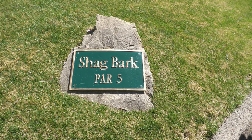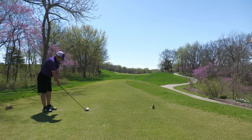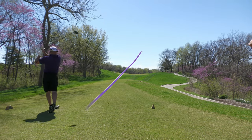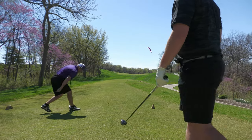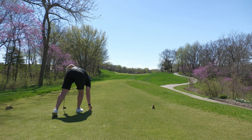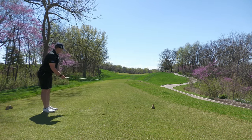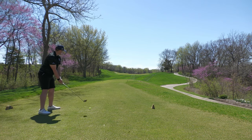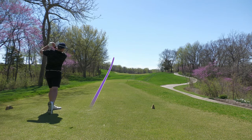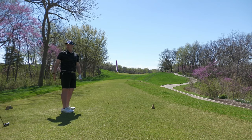Shag Bark. Hardest hole in the course, Parker says. Parker doesn't know the shot tracer game, does he? Well, I figured that out last time on my par three. I kept walking the tee. Well, it's aimed that way.